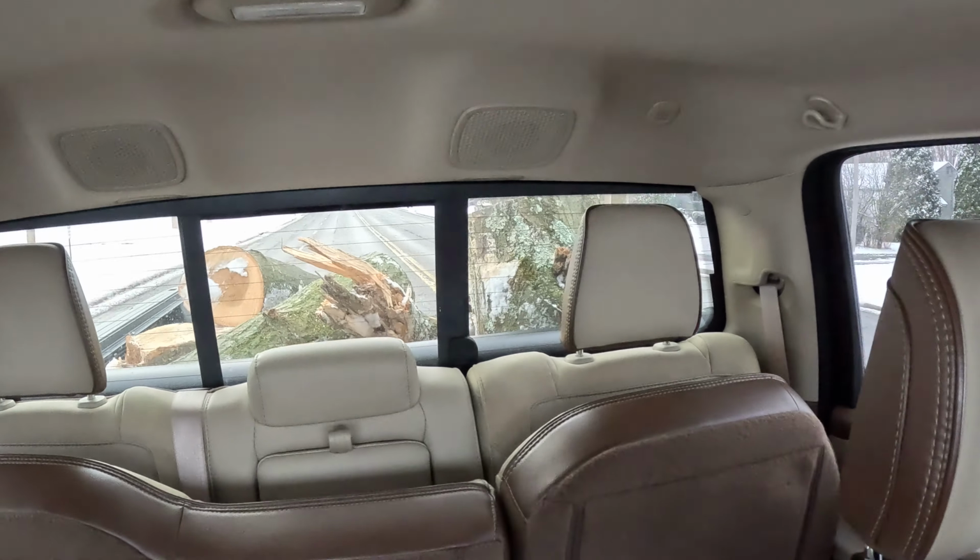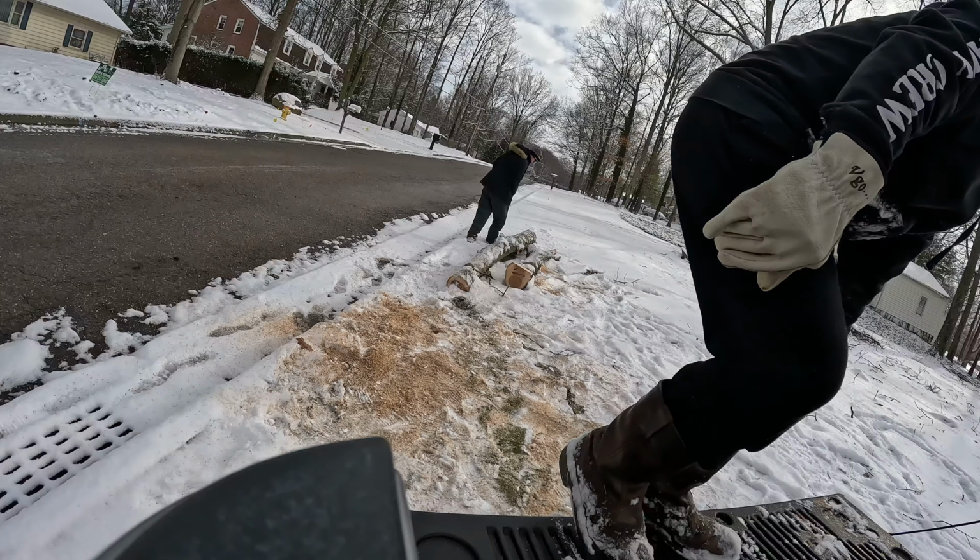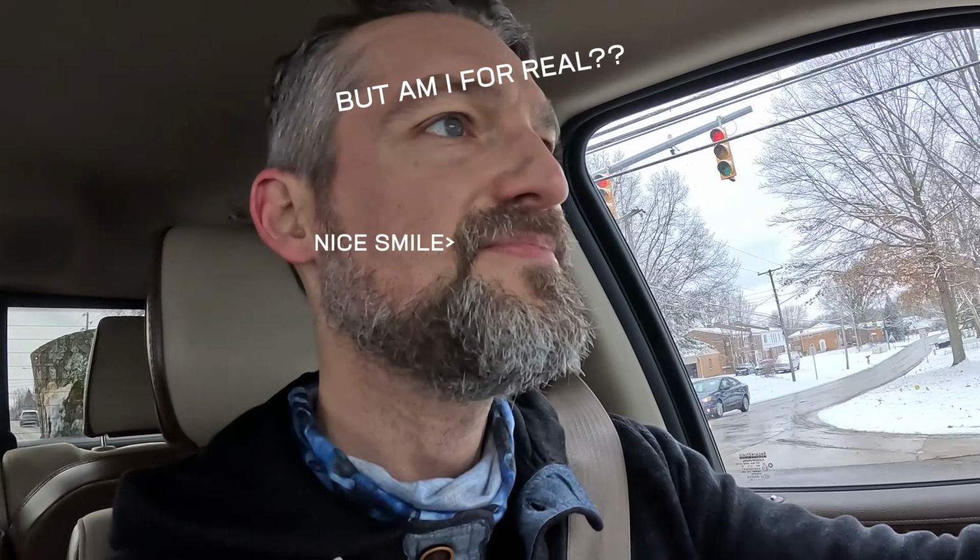I got the first load. It's a lot. I hope it's not too much for the truck. He was nice enough to let me do my time lapse. Knock the camera off, as you saw one time, but that's okay. It only scraped up the edge a little bit. It's right here, so we're good.